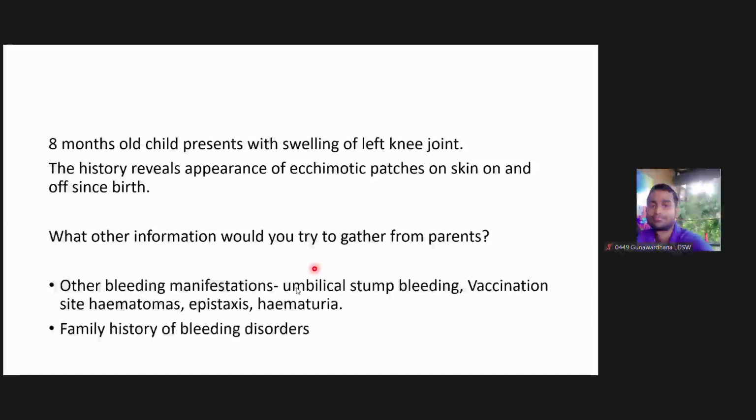So now we have skin bleeds. They talk about skin bleeds and a joint bleed, and then we want to know whether there were other types of bleeds: about vaccination, whether there was hematoma formation, epistaxis, hematuria, other forms, and then the family history of bleeding disorders.